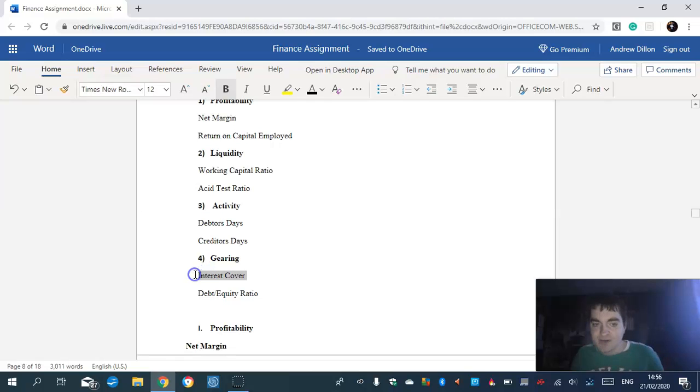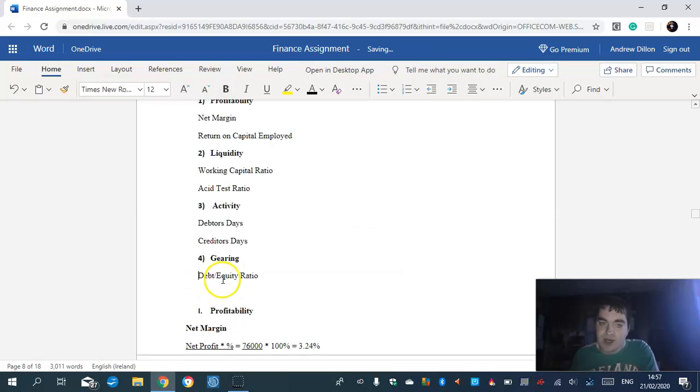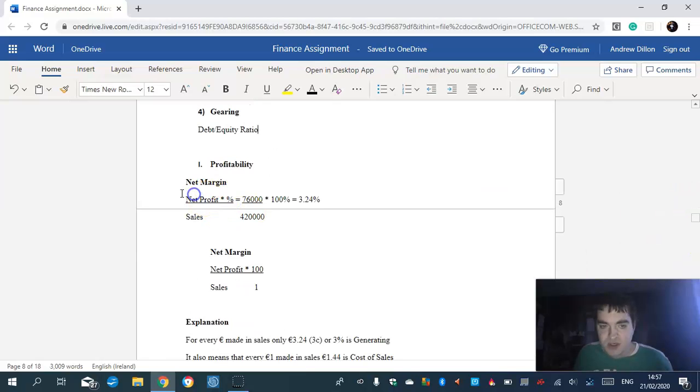Fortunately, I don't have interest cover. It was not included in the assignment anymore because we chose to just do the debt and equity ratio instead, because it was an easier ratio to do, and that was a lot of work to be put on. So there's a good explanation and a good balance sheet table to do when analysing the debt and equity ratio. So now let's start off with the first part, which is my net margin.